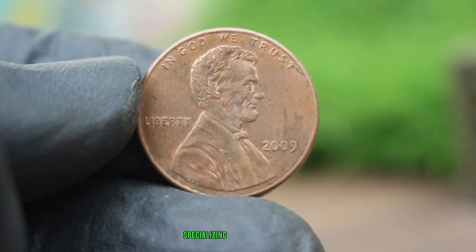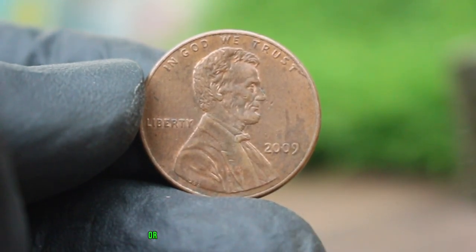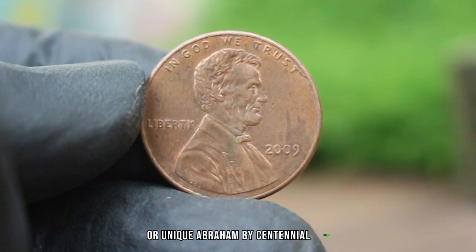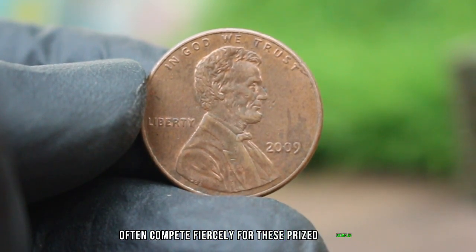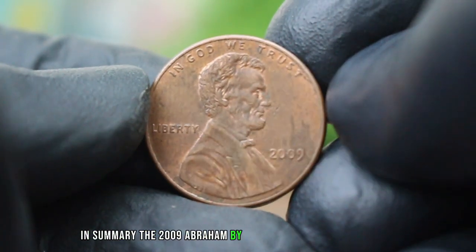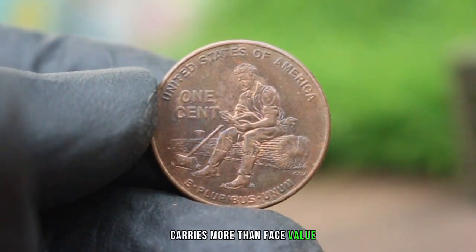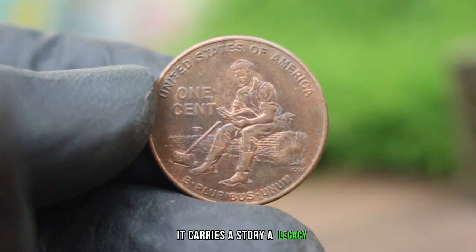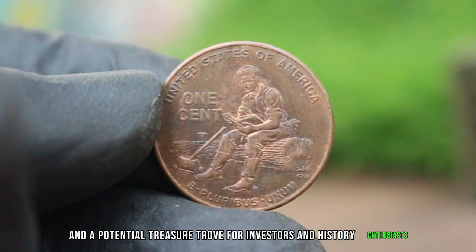Auction houses specializing in numismatics regularly see spirited bidding for high-grade or unique Abraham bicentennial coins, and private collectors often compete fiercely for these prized examples. In summary, the 2009 Abraham bicentennial formative years coin without a mint mark in circulated dirty condition carries more than face value. It carries a story, a legacy, and a potential treasure trove for investors and history enthusiasts.